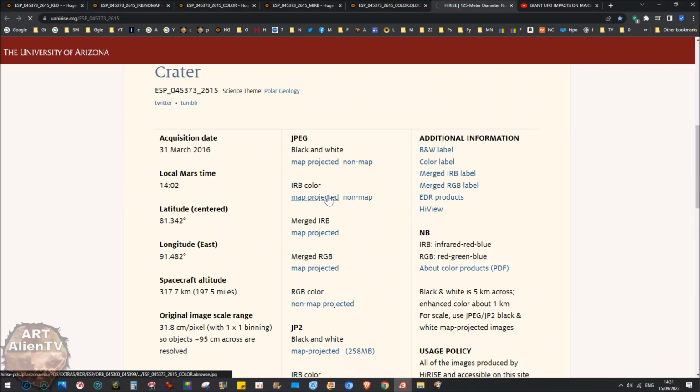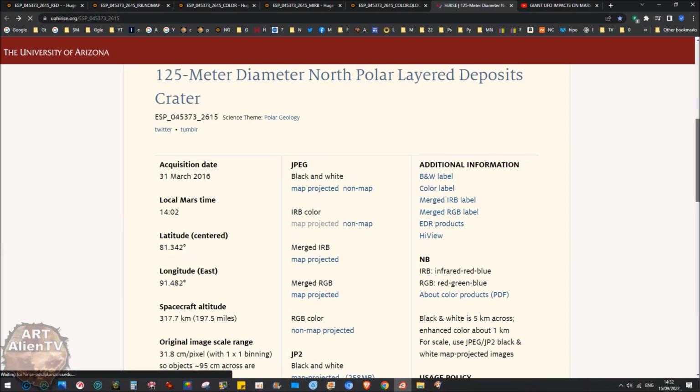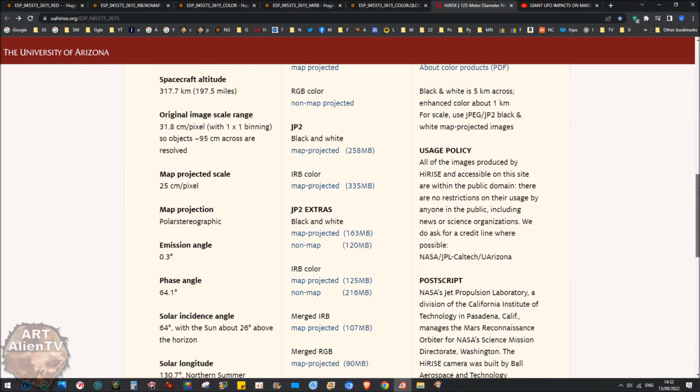And this is the unfiltered colour, so maybe that's the real colour. Maybe it is blue and not this orangey yellow colour like we see. So it's got all the information here, but I think they just call it a crater. Yeah, 125 meter diameter North Polar Layer Deposits crater. Right. But no explanation, just the title. That's it. That's all you get.